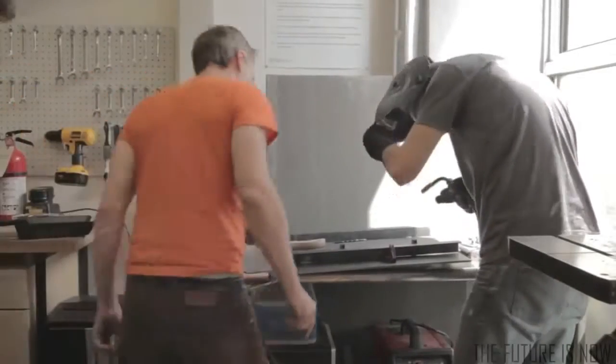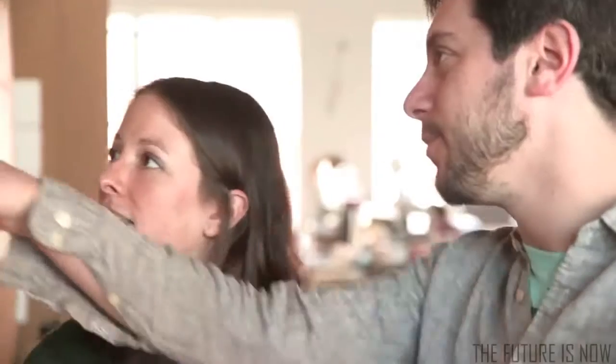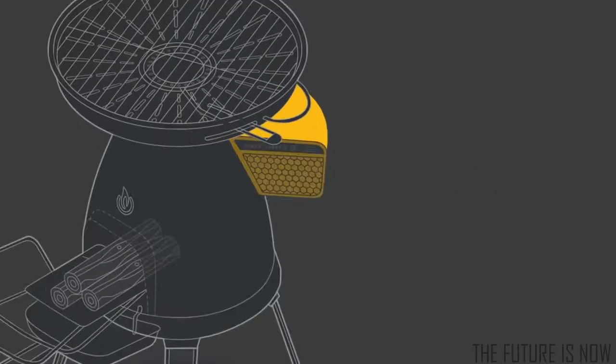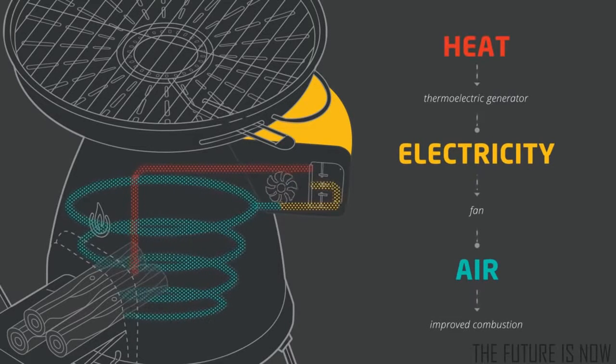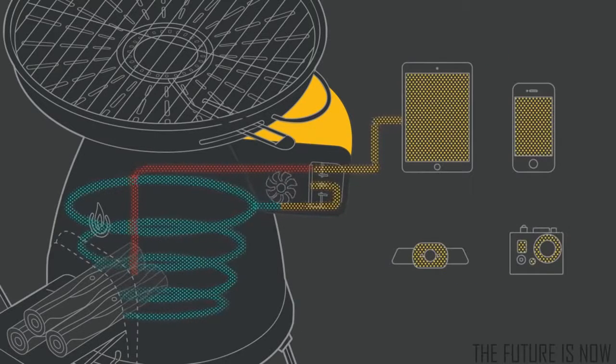Hi, I'm Jonathan. And I'm Alec. We're the founders of BioLite and co-creators of our core technology found in the Camp Stove, Home Stove, and now in the Base Camp Stove. Here's how it works. The Base Camp converts heat from the fire into usable electricity via a thermoelectric generator housed within the orange power pack. This powers a fan that blows air back into the burn chamber for improved combustion. The surplus electricity is then sent to a USB port, allowing you to charge your devices.